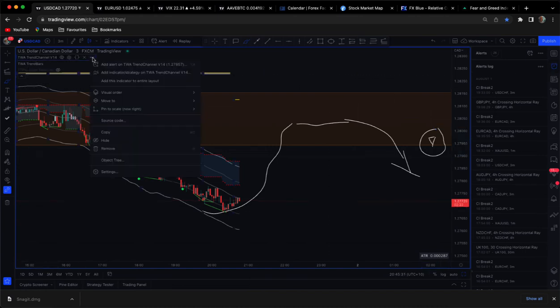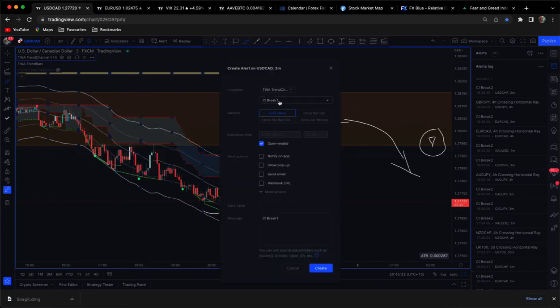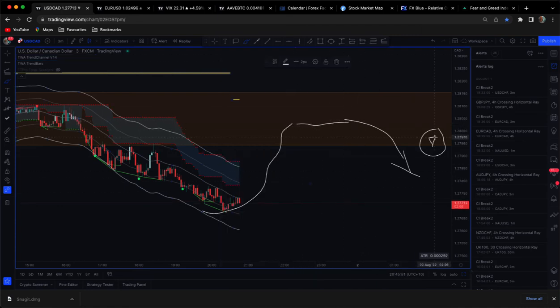So you go to the three bars here, add the alert, and it's going to be cloud break 2. I'm actually going to change the name of this to break of structure or something like that, and I'm going to make it the first selection, break of structure, and create. I've already done it. If it goes off, I could come back in.